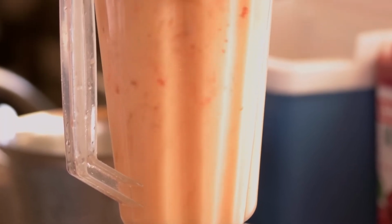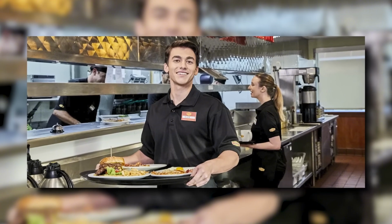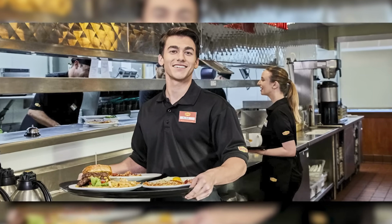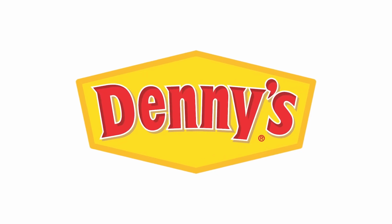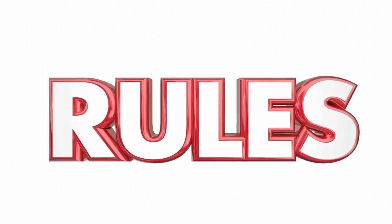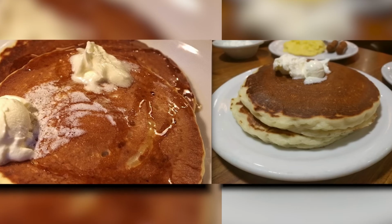And remember those creamy milkshakes? They're often made using soft-serve machines that rarely get a proper deep cleaning. One insider admitted the machine only got taken apart maybe once a week, sometimes less. So that vanilla shake might come with an extra swirl of mold on the side.